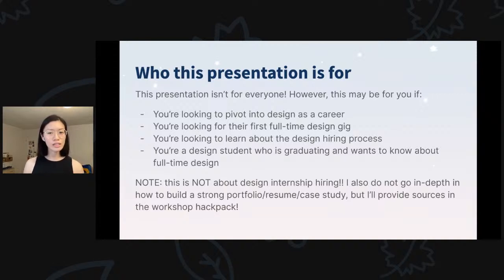Just a big note that this talk will not really be about internship hiring. There are a few similarities, but in my experience, understandably, full-time hiring is a little bit more comprehensive and there are a few more steps required. And also, I don't really go in depth into how to build a strong application in terms of a portfolio, resume, case studies, etc. Those are really both an art and a science in themselves, and this presentation would never end if I actually went into those. But I do add a couple sources into the workshop backpack, and these are ones that I personally have used and really liked as well.